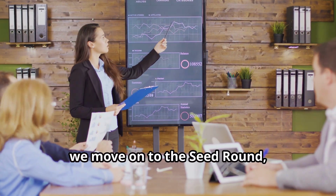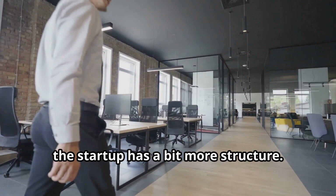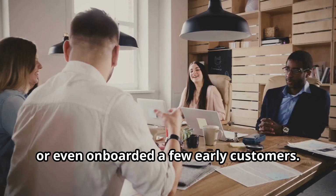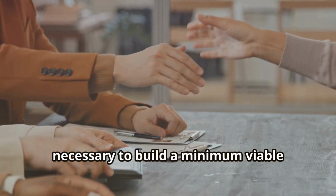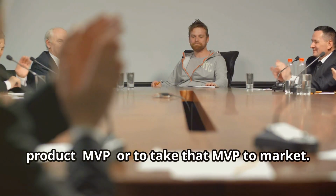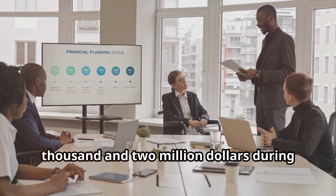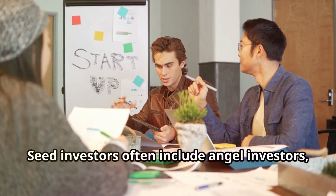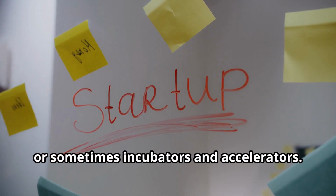Next, we move on to the seed round, the first official equity funding stage. By now, the startup has a bit more structure. Maybe they've developed a prototype, tested the market, or even onboarded a few early customers. The seed round provides the capital necessary to build a minimum viable product, MVP, or to take that MVP to market. Typically, companies raise between $500,000 and $2 million during this stage. Seed investors often include angel investors, early-stage venture capital firms, or sometimes incubators and accelerators.